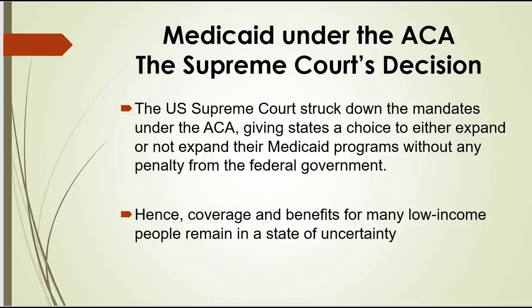Now, you need to keep in mind that the Supreme Court's decision leaves the program in an uncertain situation, right? Because states have a choice to either comply with or not comply with the requirements of the Affordable Care Act. States that refuse to comply will carry out the traditional program. So when I spoke about the old Medicaid option, that was designed for the most financially needy. Income and asset requirements will have to be met by a means test. Those are for the states that do not participate in the Medicaid expansion plan.